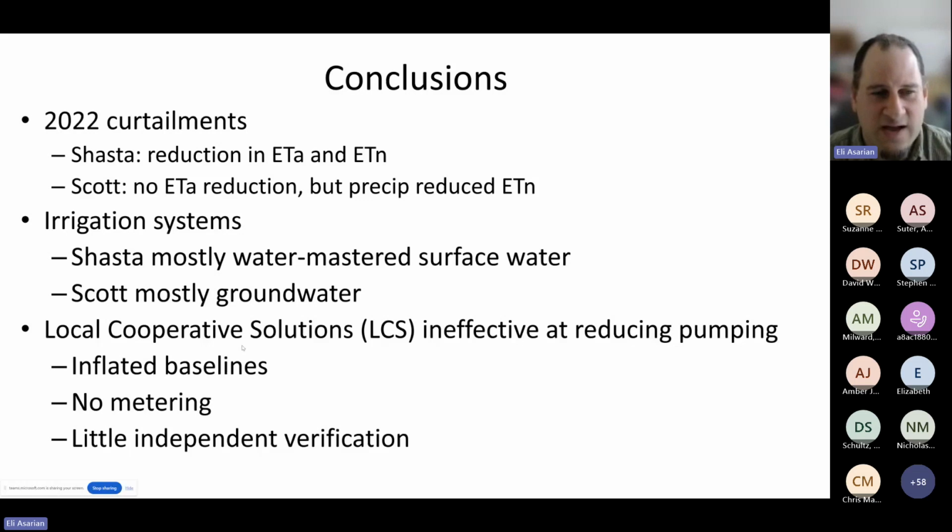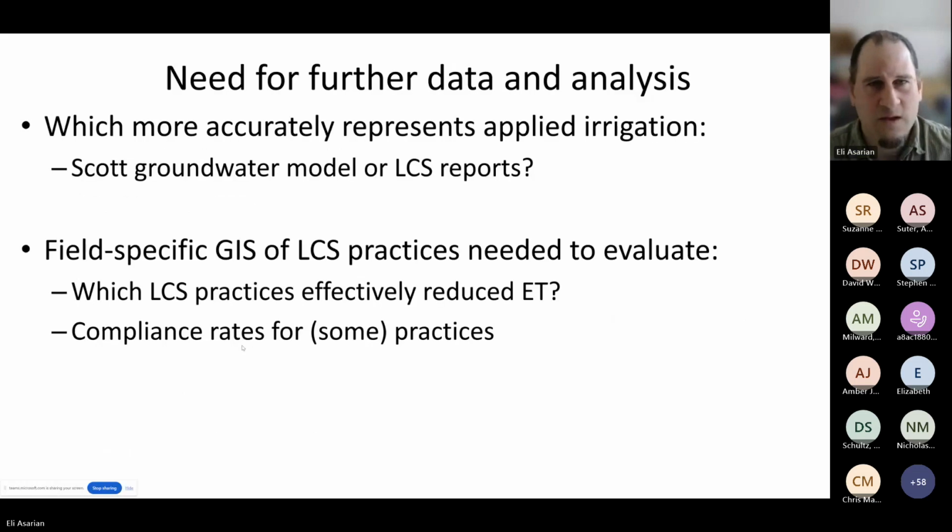I think probably the single biggest factor was the opportunity and the incentive for people to inflate what their baseline use was. And there's no metering or measurement of the use. It's all based on estimates anyway. And there was some independent verification, but it's hard to tell by just going out to someone's farm once or twice during the year what's really going on on a day-to-day basis.